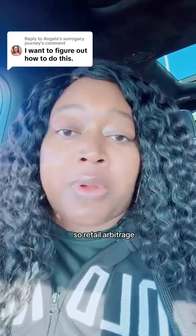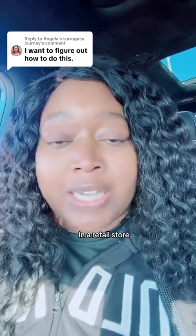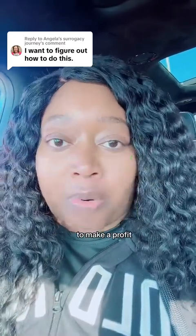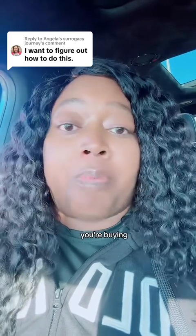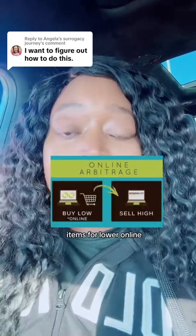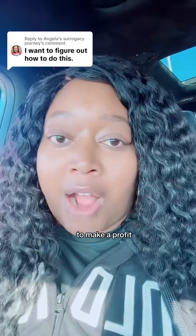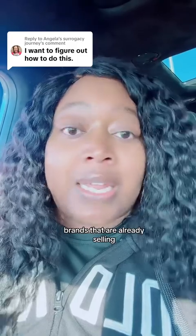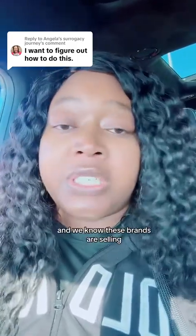So retail arbitrage, online arbitrage is simply buying items for lower in a retail store and you're selling them for higher on Amazon to make a profit. Online arbitrage, again, I say all the time, the same concept. You're buying items for lower online and you're reselling them for higher on Amazon to make a profit. It's really that simple. This is selling brands that are already selling. People are already shopping for. People are already looking for. And we know these brands are selling.